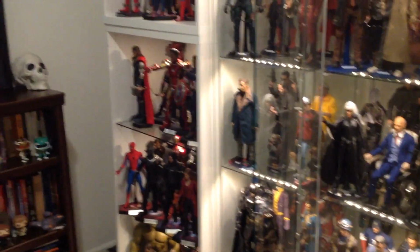So the Ace Toys Power Ranger figures, I've had them on pre-order for 2 years. They are finally about to come in, and when they do, I have nowhere whatsoever to put them. So I'm thinking of maybe getting a couple Bestas and actually putting them on top of the detail shelf. You guys can let me know what you think.